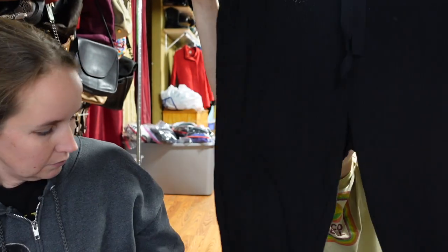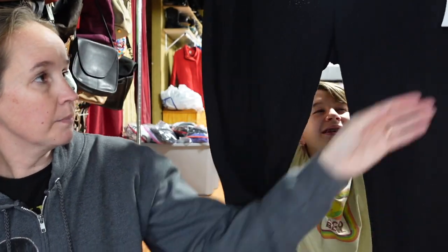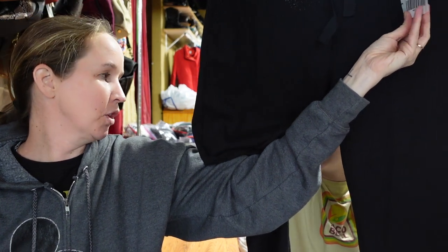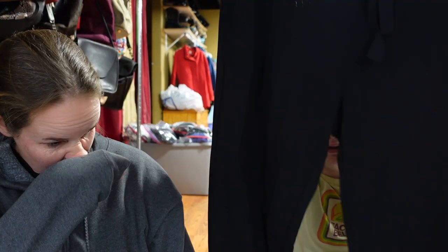This is new with tags, Zyia Active size 3XL pants. Here's the name, Black Don't Wake Me thermal joggers. They were $15 at the store. Half off, remember? Because they were green tag. Half off, and they're also new with tags, so tag $50.